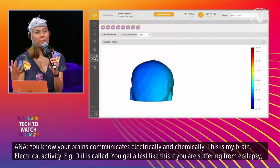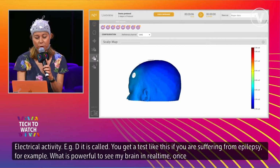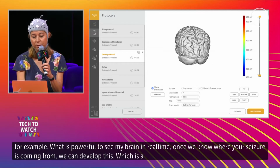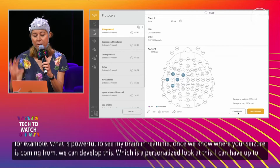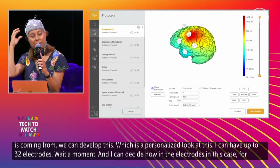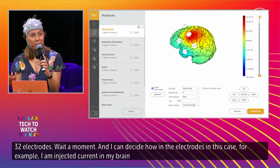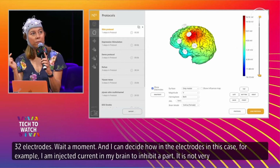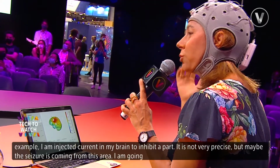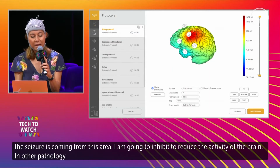I think what's really powerful about seeing my brain in real time is that once we know, for example, where your seizure in epilepsy is coming from, what we can develop is this, which is a personalized approach. Look at this, I can have up to 32 electrodes, and I can decide how many electrodes, in this case, for example, are injecting current into my brain to either excite or inhibit a particular area of the brain, right? It's not as precise as deep brain stimulation, but you can think that maybe the seizure is coming from this area, the motor cortex, and I'm going to try to inhibit, to reduce the activity of the brain through electricity, to reduce seizures. In other pathologies, such as Alzheimer's, we may want to excite that area of the brain. And I think there are a lot of questions, right?